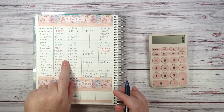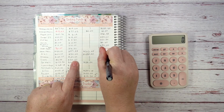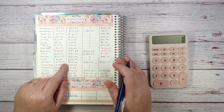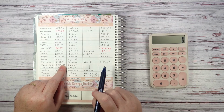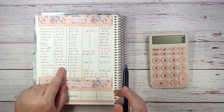And then propane, that is going to be $140. When this gets to $240, I will stop funding this for the next time. Car maintenance, I did have to use that for an oil change and some things. And so I have $103.66 there.